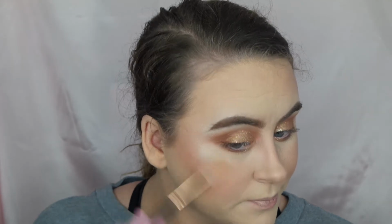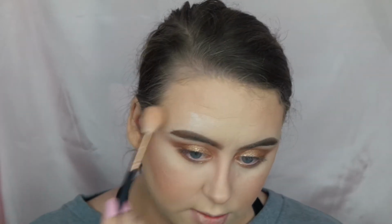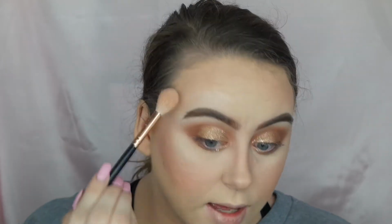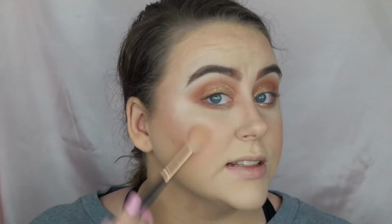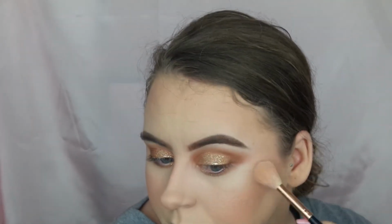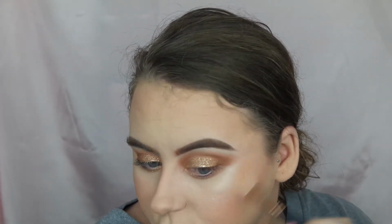Like, oh, thank you, Jesus, for this highlight. Like, that's insane. A little bit goes a long way. So this is literally gonna last me forever. It's so big. And that's such a pretty highlight. Like, look at that. Shoot. I'm gonna be blending for days. I keep getting highlighter happy.